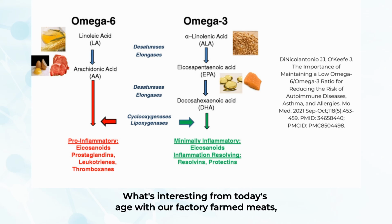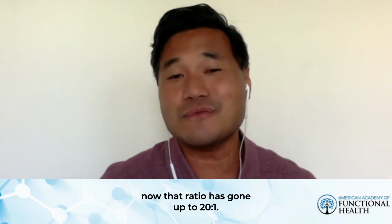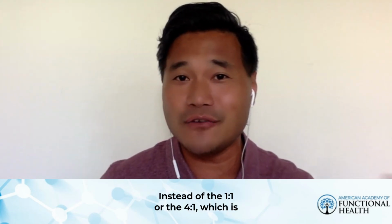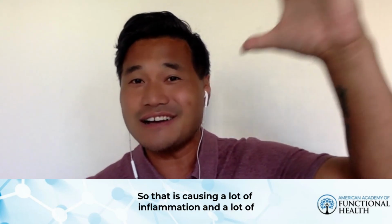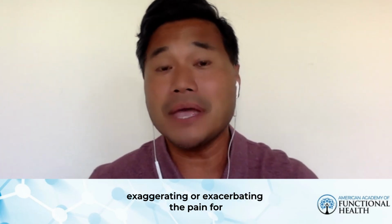What's interesting is that in today's age, with our factory farmed meats and standard American diets in the Western world, that ratio has gone up to 20:1, right? Instead of the 1:1 or the 4:1, which is the healthy ratio, we're seeing that people are at 20:1 omega 6 versus omega 3s. So that is causing a lot of chronic low grade inflammation, which is exacerbating the pain for our osteoarthritis patients.